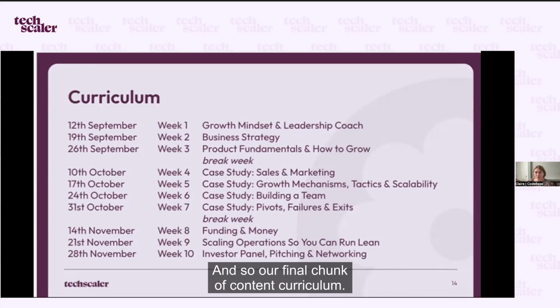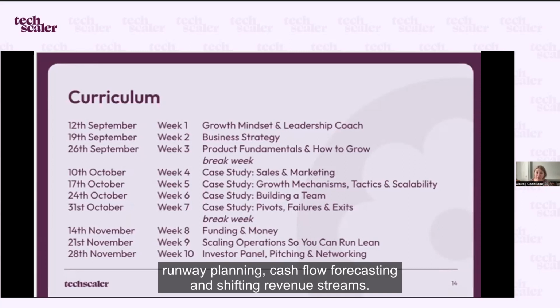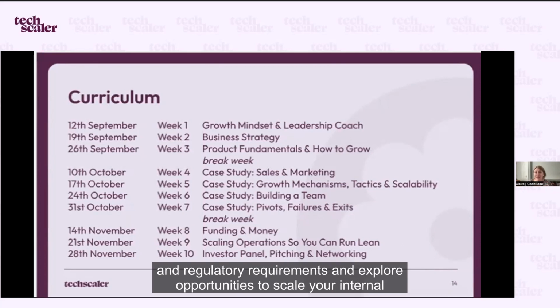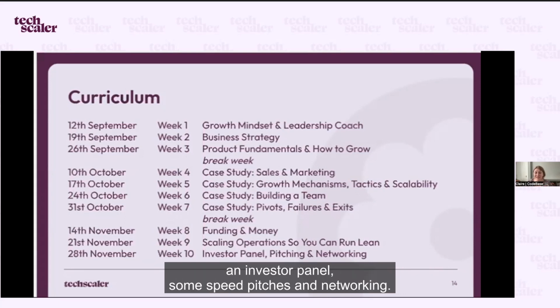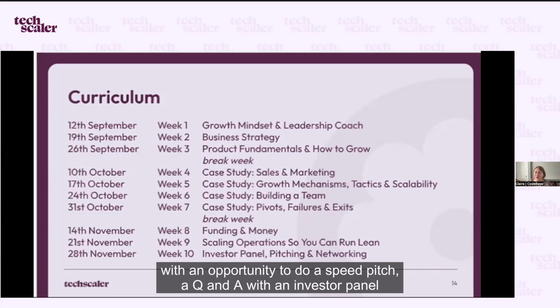And so our final chunk of content curriculum, week 8 is funding and money. Learn how to be smart with money, runway planning, cash flow forecasting, and shifting revenue streams. Week 9 is scaling operations, so you can run lean, discover more about legal and regulatory requirements, and explore opportunities to scale your internal systems to scale your startup more effectively. And week 10 will be a little bit of a celebration week where we'll have an investor panel, some speed pitches and networking. So that'll be to celebrate completing the Startup Next Steps program with an opportunity to do a speed pitch, a Q&A with an investor panel, and networking with ecosystem partners and other startups and investors.